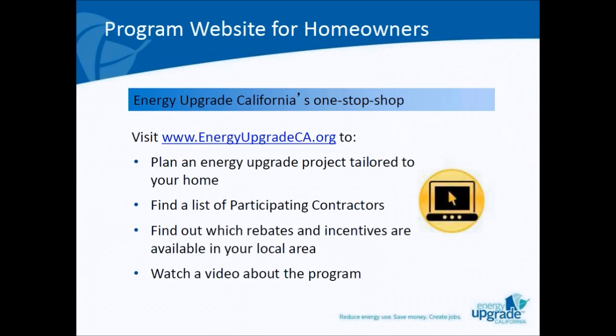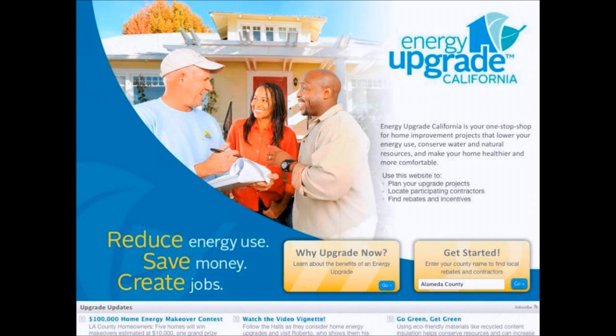And the program website for homeowners is the one I mentioned earlier, energyupgradeca.org. I welcome you to visit it. It's kind of a one-stop shop for them where they can plan an upgrade project. They can find a list of contractors in their area and raters as well. And they can find out what rebates and incentives are available and watch videos and stuff.